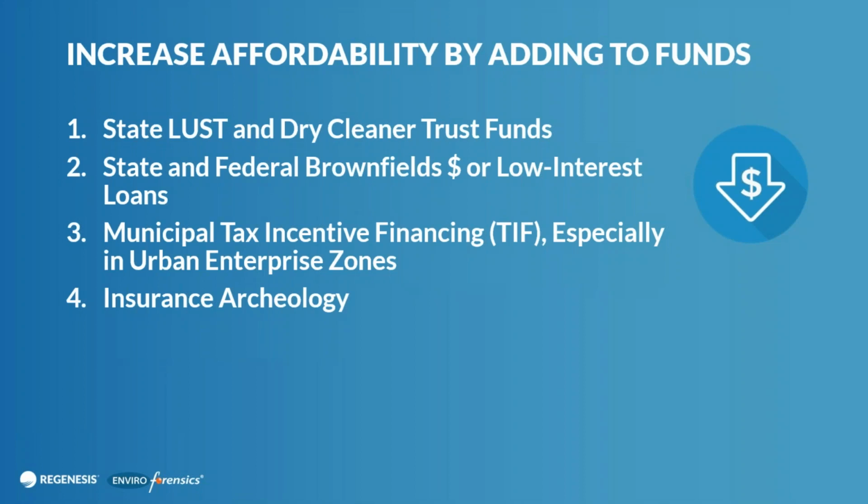Along those same lines, municipal TIF financing sometimes can be available depending on the developer and who the rest of the team is. But a lot of times we're seeing a lot of action these days in urban enterprise zones. It seems like any progressive city has some land set aside where they are willing to put a little money in your pot if you redevelop or clean up within those enterprise zones.